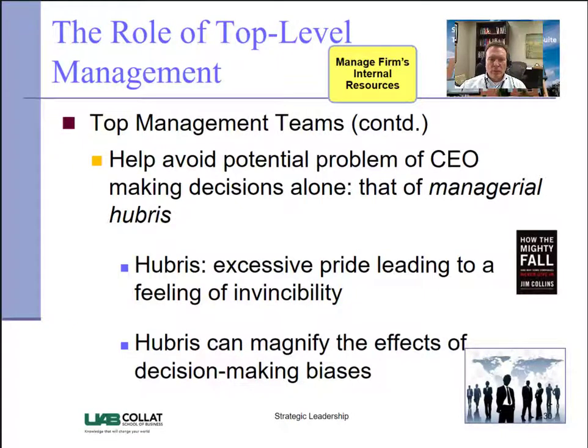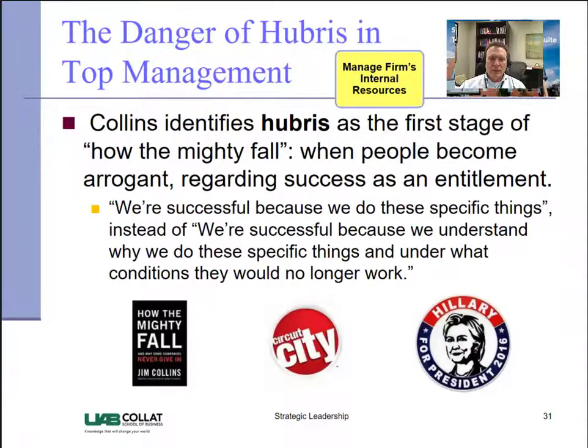There can be some problems when you get people around who are yes men, yes women, and don't tell the CEO what he or she needs to hear. This is what happened to Circuit City, for example. You could say it's what happened to Hillary Clinton's campaign. They didn't think that they could do anything wrong, and they were very dismissive of their competition.